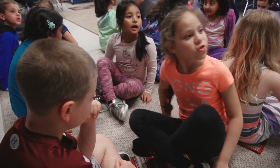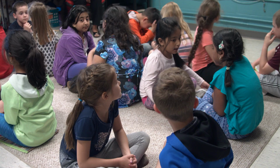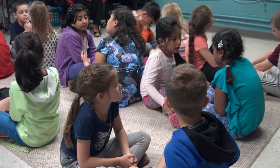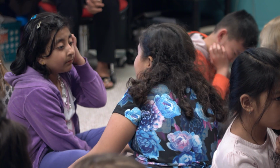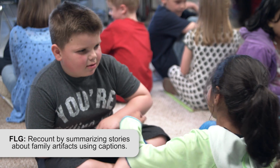We wanted students to be able to recount. So that's our macro function of language. Being able to do that by summarizing. The content was family stories, family artifacts. That comes right from the curriculum frameworks for social studies.